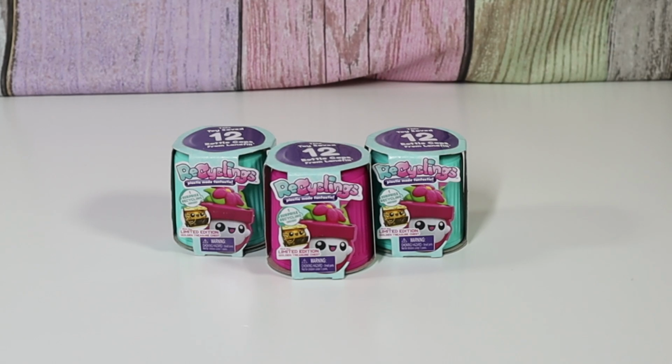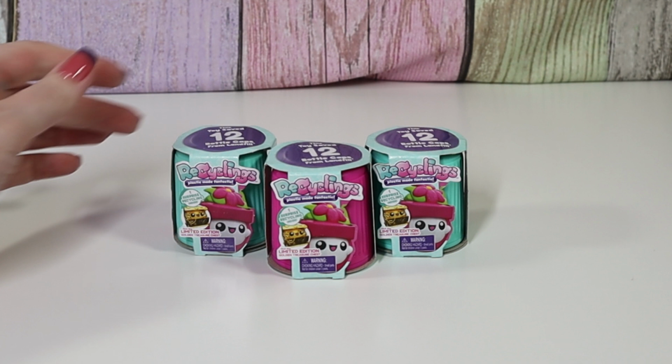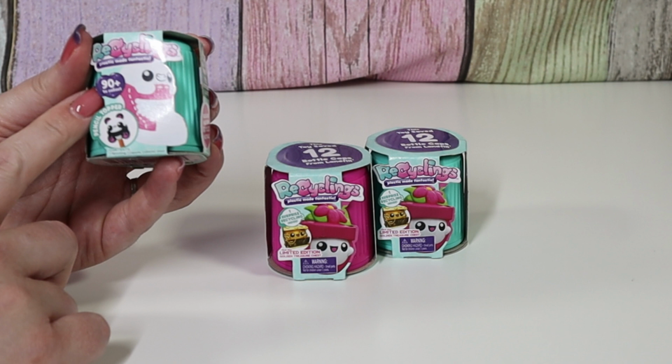Today I'm going to open up some Recycles. I saw these at the store today and I just thought I'd check them out. I've never seen these before, but they look like they're little pencil toppers. Oh, and there's 90 plus to collect. I did not realize there were so many.